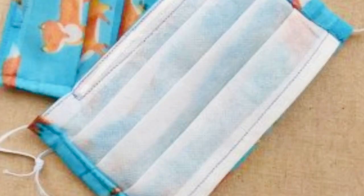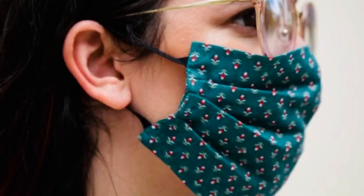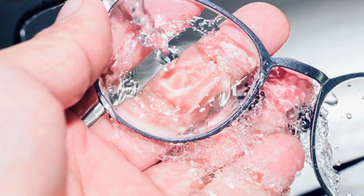When buying a face mask, you should look for masks with at least 2 layers of fabric. Masks should cover your nose and mouth without large gaps at all times. Masks should have ear loops or ties so you could adjust it. For people who wear glasses, look for a mask with a bendable border at the top so you can mold the mask to fit the bridge of your nose and prevent glasses from fogging. You can also wash your glasses with soap water to prevent them from fogging.